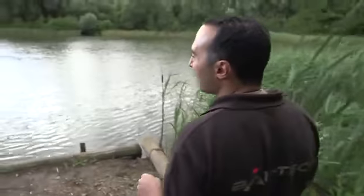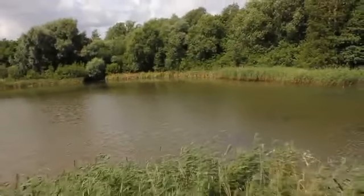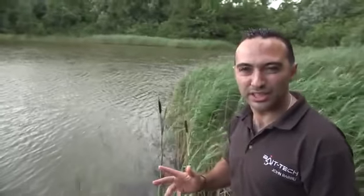I've left Dean on the main lake of the Suffolk Water Park. I've decided to fish Jacob's Creek Lake. I've come on swim number 2. The conditions are perfect. The fish are generally smaller in this lake, although there's still a few 20s and the odd 30 to have a go at.